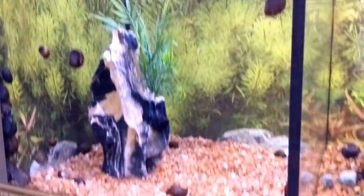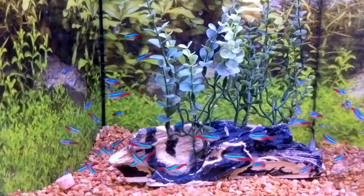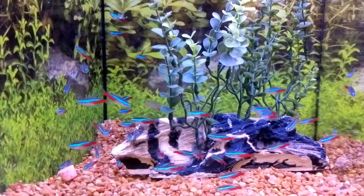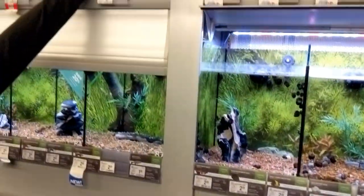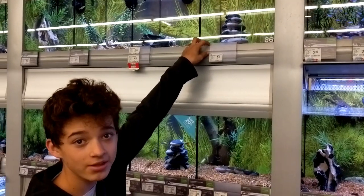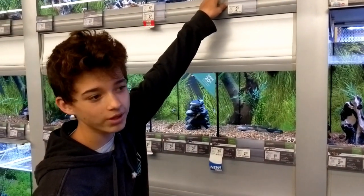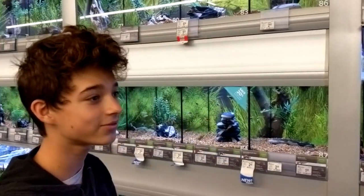And then also these neon tetras down here are 183, so we're just gonna get a couple of those. We already have neon tetras in the 60-gallon, and we just want more of them so it'll look cool. And then also, we're gonna get some female guppies because we only have one or two, so they need help with all the males that we have. So yeah, this place is pretty cool.